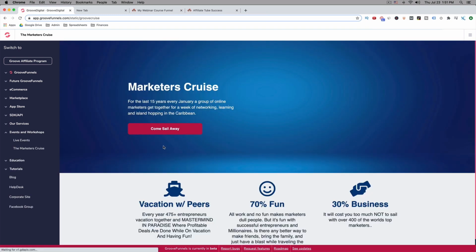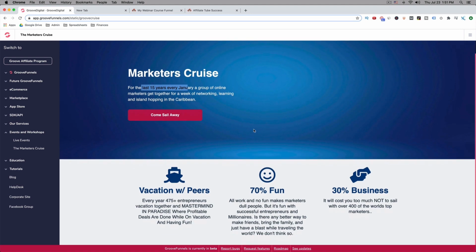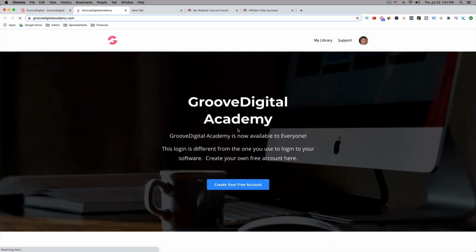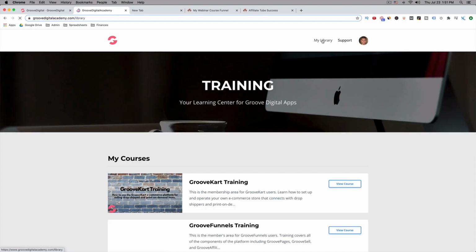They've been doing it for years, the past 15 years. In January they all get together and network, so that's something to consider. They also have the Groove Digital Academy. So this is basically included with a free version. You get access to this Groove Academy. You don't have to upgrade to get part of this, or to be involved with this.